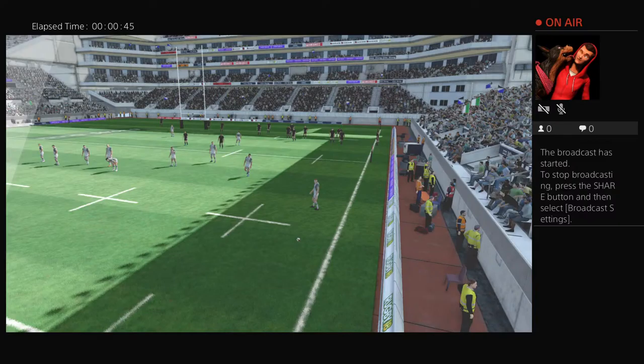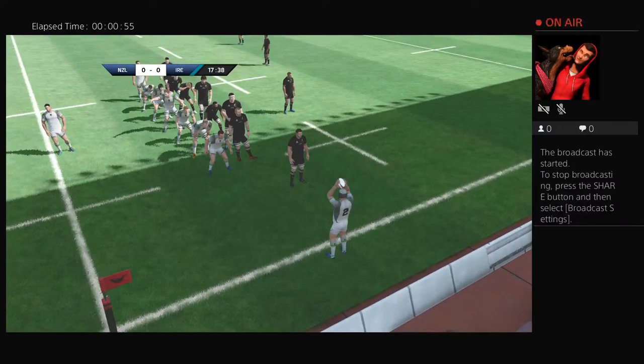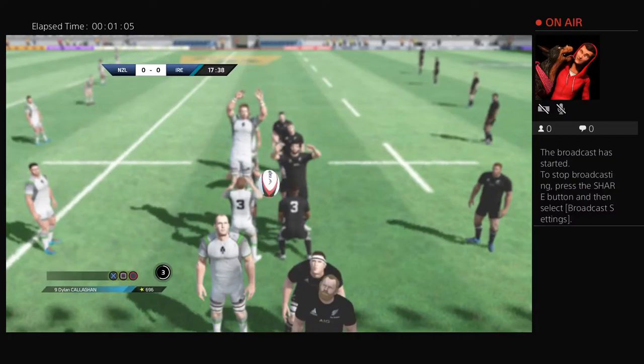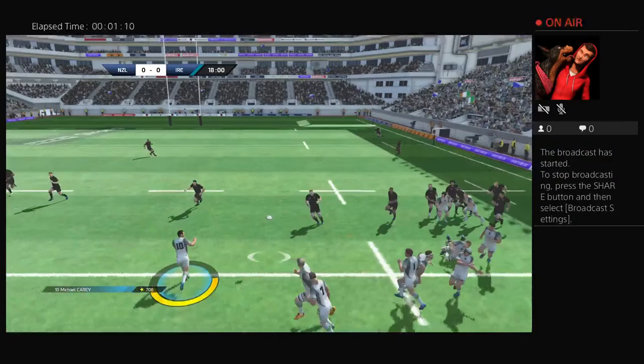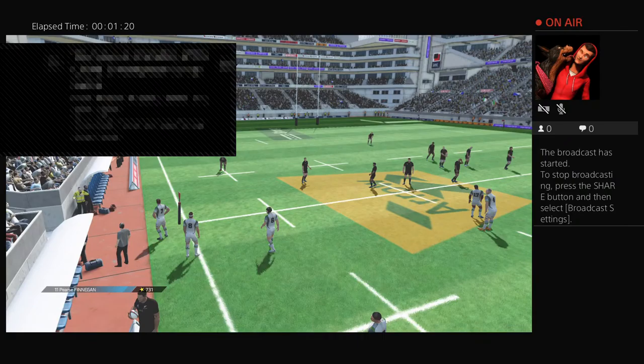Got underneath it. Superb. And that's got into touch. The two teams ready for the full line out. Ball thrown in and in the hands of New Zealand.